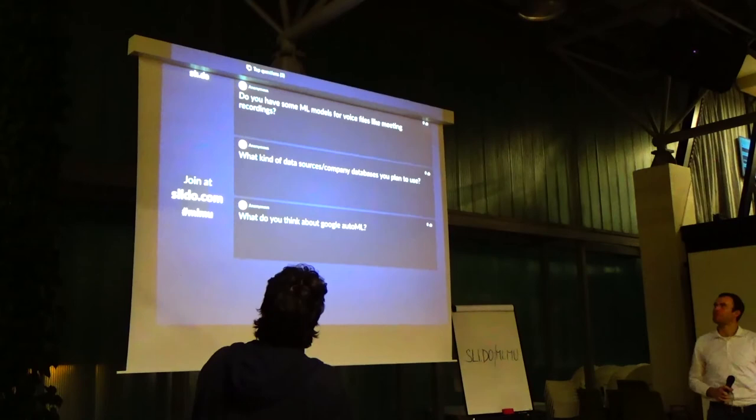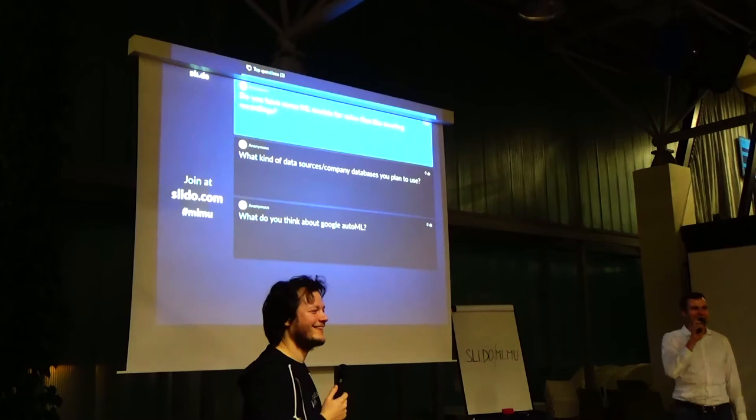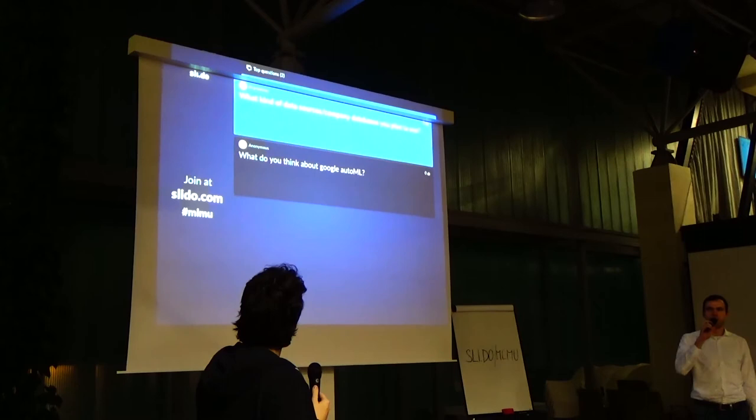Do you have some machine learning models for voice files, like meeting recordings, some analysis? Unfortunately, not, because I'm mainly considering the computer vision area, because I'm a computer vision guy, and we don't have anyone who's really working with voice recognition. So again, we are using some third-party models.